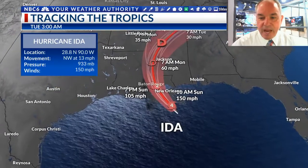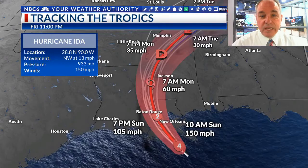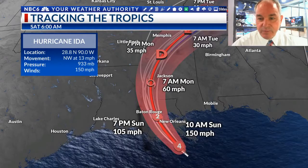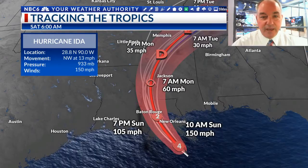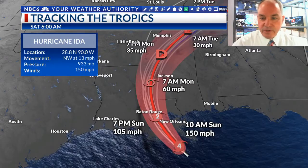This is the latest forecast from the National Hurricane Center, as it does appear as if we'll see Ida move a little bit to the east of Baton Rouge and likely move into Mississippi and move north a little bit to the east of the Mississippi River, passing I-20 a little bit to the east of Vicksburg here in the next 24 to 36 hours.